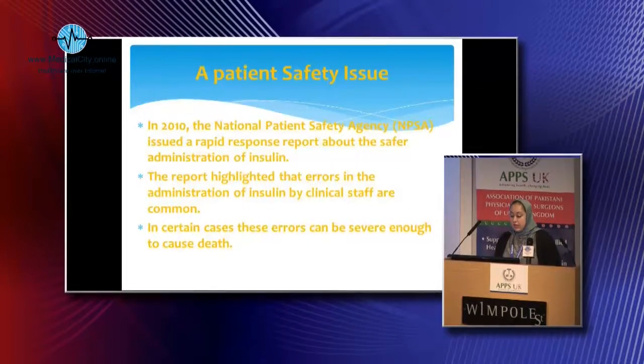So some specific figures. Between August 2003 and 2009, the NPSA received almost 4,000 wrong dose incident reports regarding insulin only. These included 1 death and 1 severe harm event due to the 10-fold dosing error from the abbreviation of the term units. So this goes back to our first few slides. 3 deaths and 17 other incidents were also reported over a 4-year period between 2005 and 2009, where an intravenous syringe was used to measure and administer insulin, which should, as I'm sure you will appreciate, never happen.